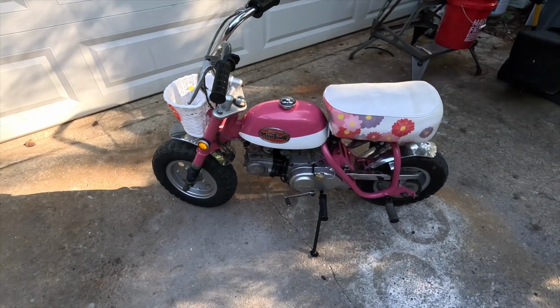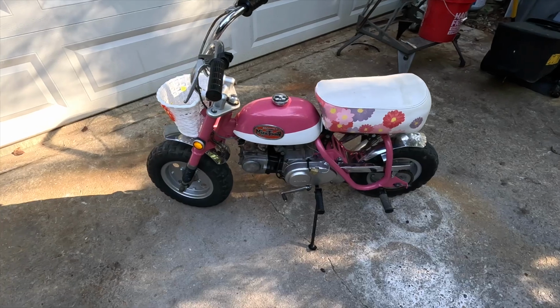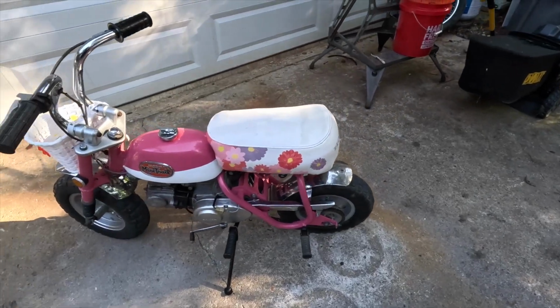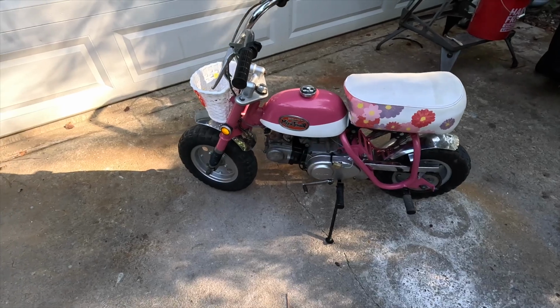Well, that seemed to do the trick, just blowing out the petcock. That seemed to make a huge difference. So now we're back in business. We still have work to do. We still have to put the tail light on, lots of things. But again, we're not in a huge hurry to do that.